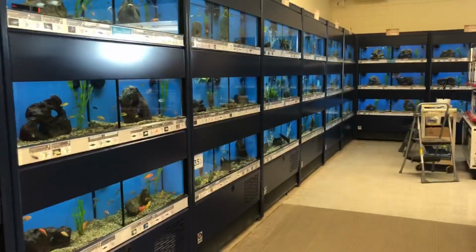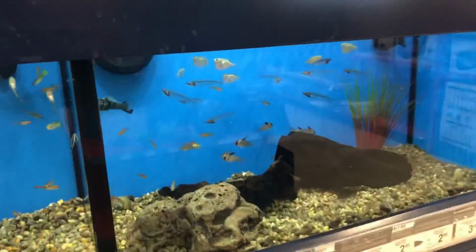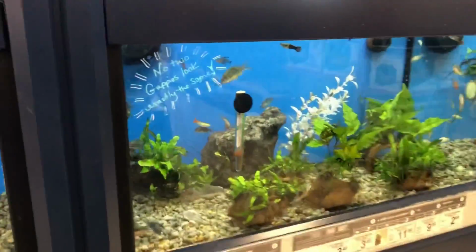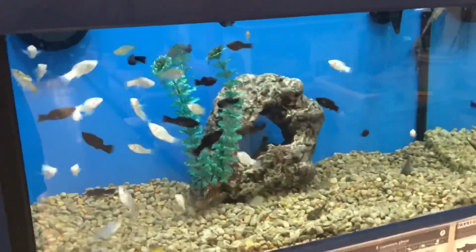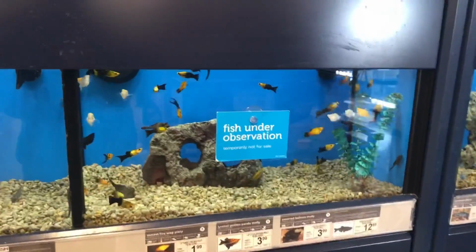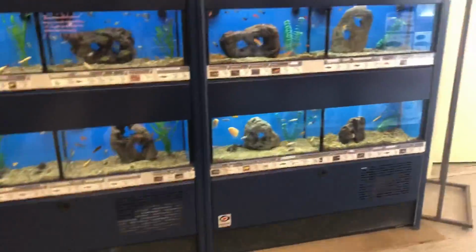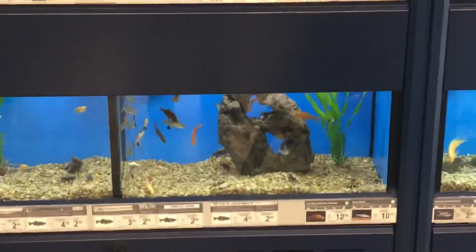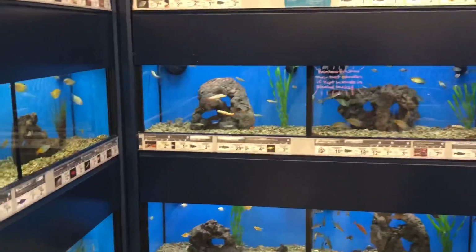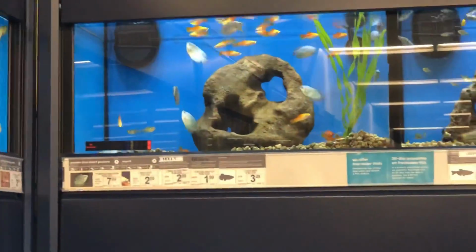Taking a look at the fish here at my local Petco, I gotta say that they have really upped their game in their fish keeping within the last probably 5 years. I think these big chain stores have gotten so many complaints about the crappy fish keeping that they've just really stepped up. Like, look at here, fish under observation. You would never see that years ago. They would just literally have floating dead fish in the tanks everywhere. So I gotta say, I'm really impressed. And like I said before, I really like Petco because they take surrendered fish, and you can come in here and commonly find a surrendered fish.